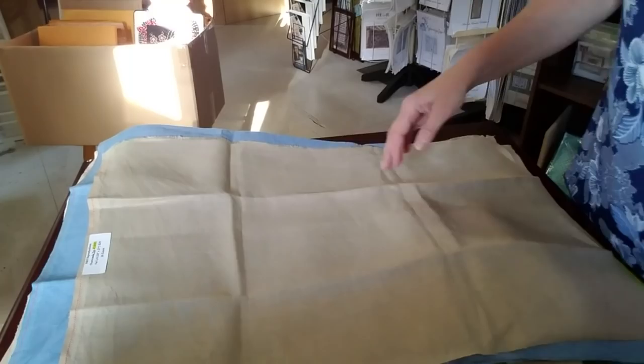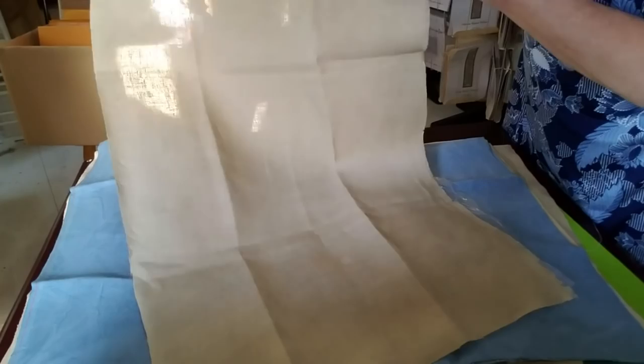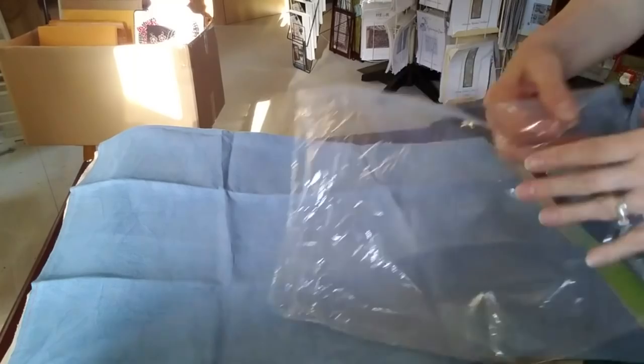Chamomile Tea. Another pretty color, neutral. Maybe they use tea for this instead of coffee, I don't know, for the dyeing. I don't know, one day I'll get to Virginia Beach and I'll ask them, or when I see them at market.